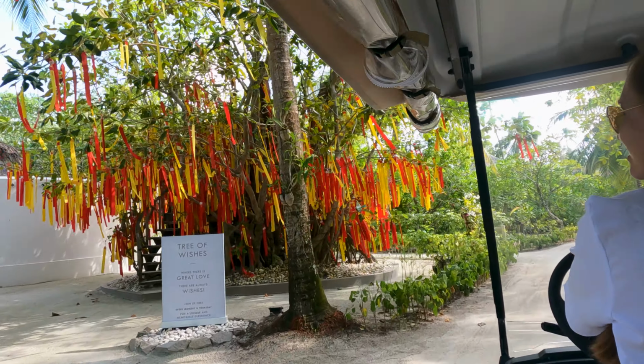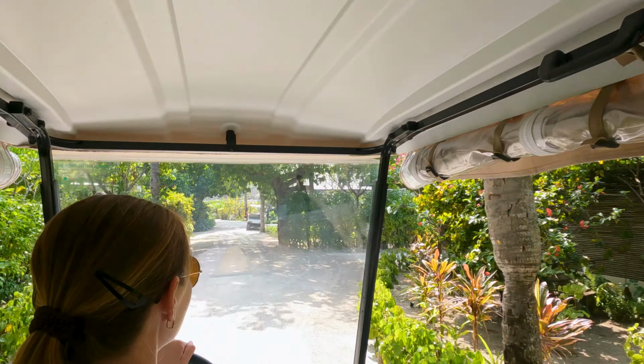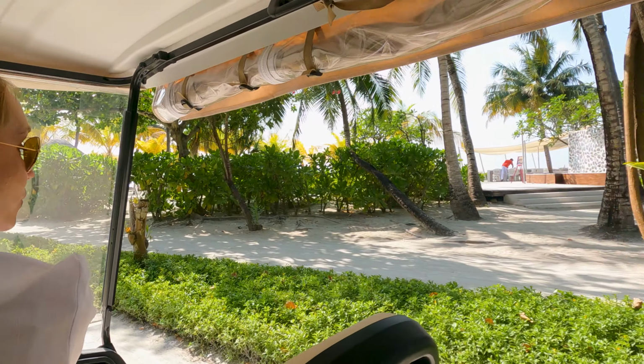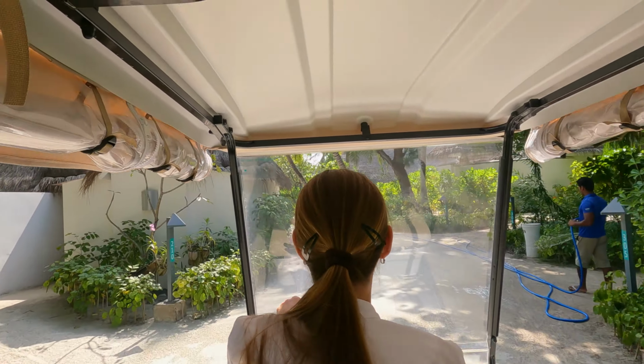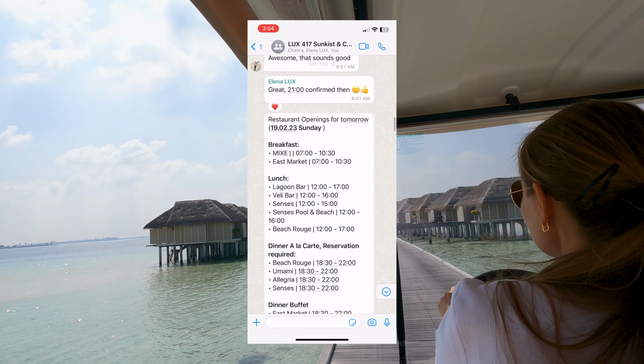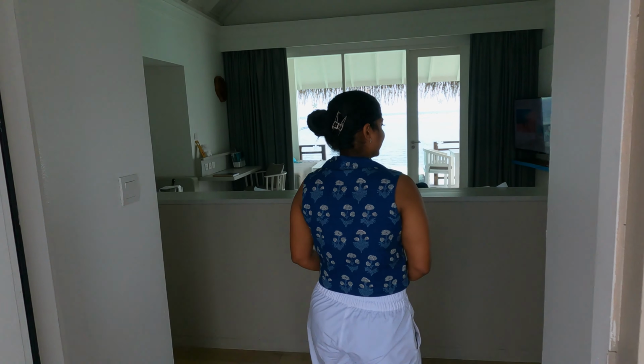Tree of wishes. Special magical tree. We believe that all the wishes come true here. Our dedicated and helpful host Lena not only checked us in and gave us a tour of the property on the way to our villa, but also kept us up to date with daily activities on WhatsApp and made dining reservations for us.